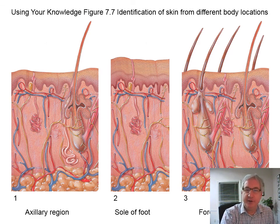The sole of your foot has a very thick corneal layer, a thick stratum corneum, and you don't have any hair. So if you look at two cross sections, you can see the axillary region, where you find an apocrine gland and some hair, versus something that has a thick corneal layer and no hair, and you say, okay, those are two different regions.